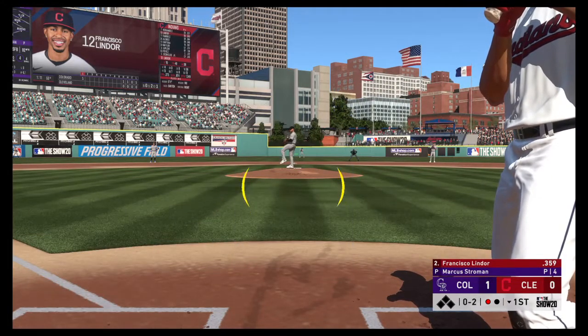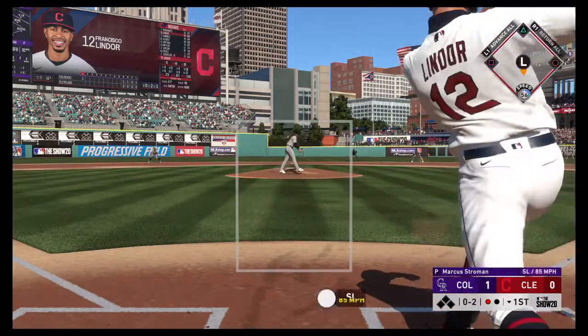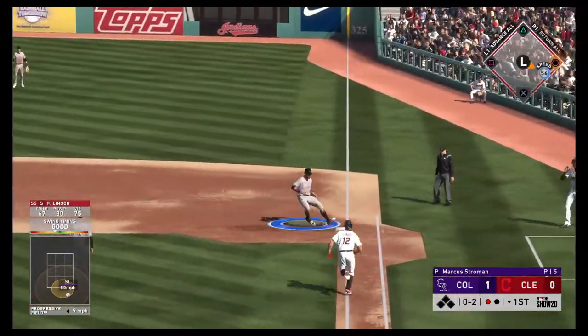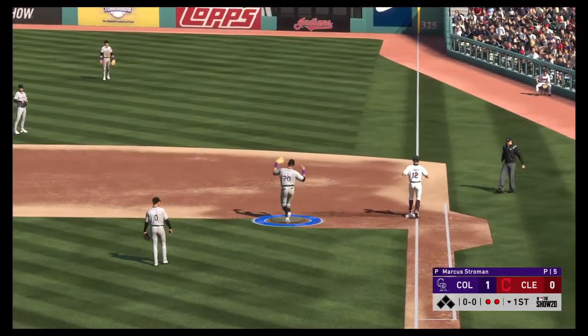Into the windup, here comes the 0-2 pitch. Hit to first. Desmond fields it cleanly. And he'll step on first himself for the out.